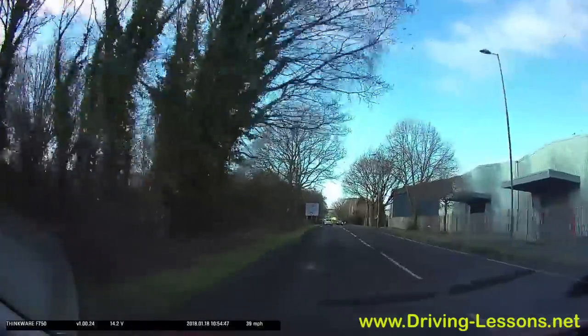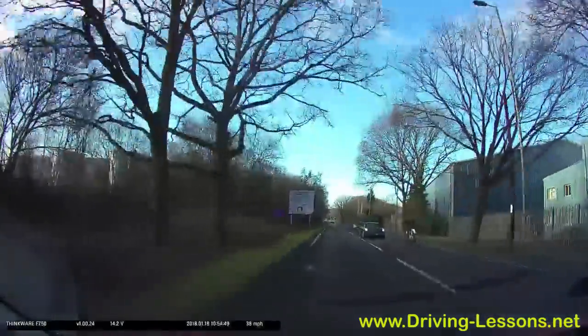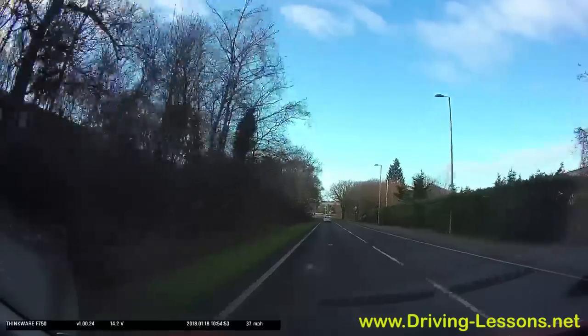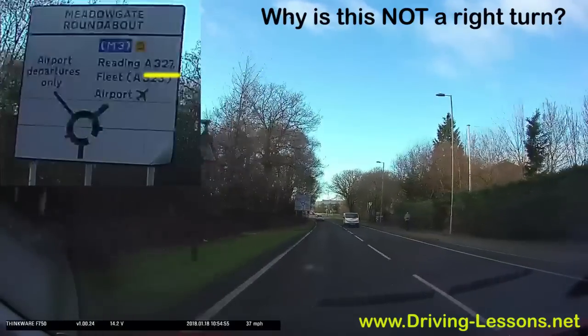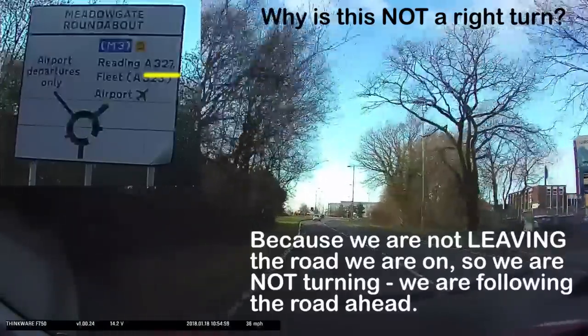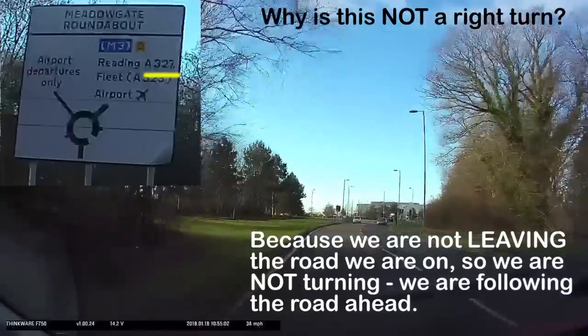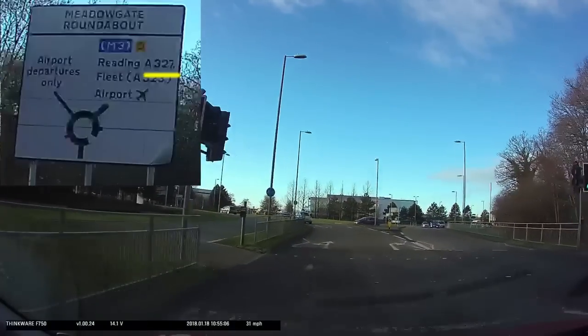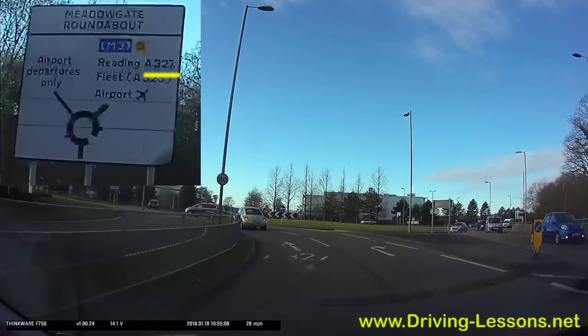This time we're taking the third exit. Looking at the sign, it's not the last exit. And we're not turning right, so we keep left unless road markings say otherwise. You might think this looks like a right turn, but it isn't. We're actually following the same road on both sides of the roundabout, so we're not leaving it, we're not turning off it. Really, it's just a bend in the road.